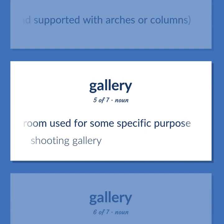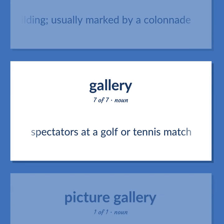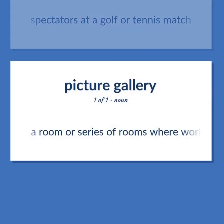Shooting gallery. Narrow recessed balcony area along an upper floor on the interior of a building, usually marked by a colonnade. Spectators at a golf or tennis match. A room or series of rooms where works of art are exhibited.